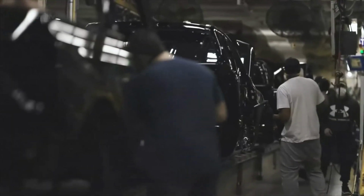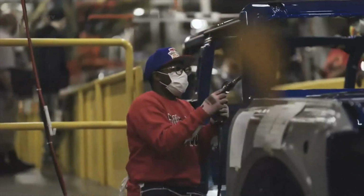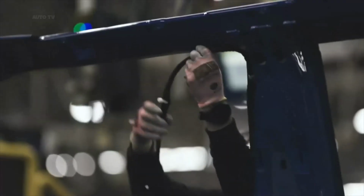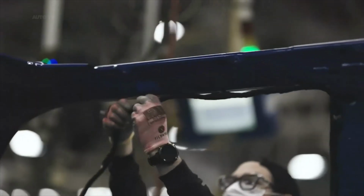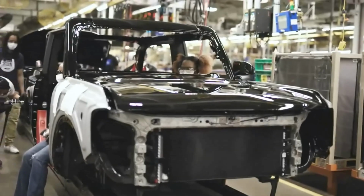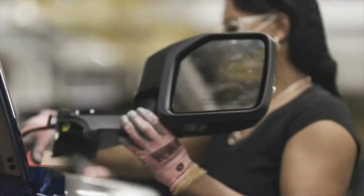After 25 years, the built wild and always 4x4 SUV is rolling off the line at the Michigan Assembly Plant, which underwent a $750 million upgrade and added 2,700 jobs to get the job done. The all-new 2-door and first-ever 4-door Bronco models are now on the way to Ford dealerships nationwide. Outdoor enthusiasts are more than ready.